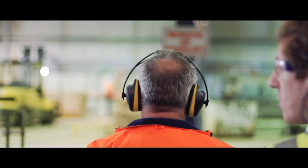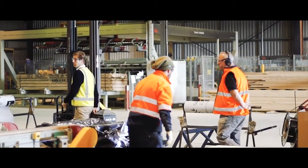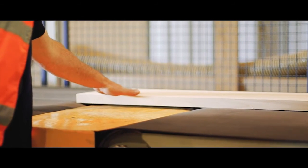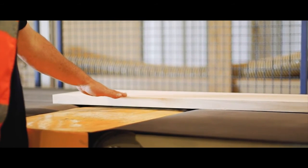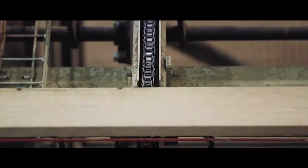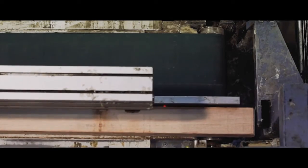Our manufacturing process consists of four main factories. The first is our finger joining laminating factory. The second factory is our Lamitech plant. Our Lamitech plant is primarily laminating staircase and furniture components. The third factory we have is our moulding plant. It consists of three high-speed Weinig moulders.